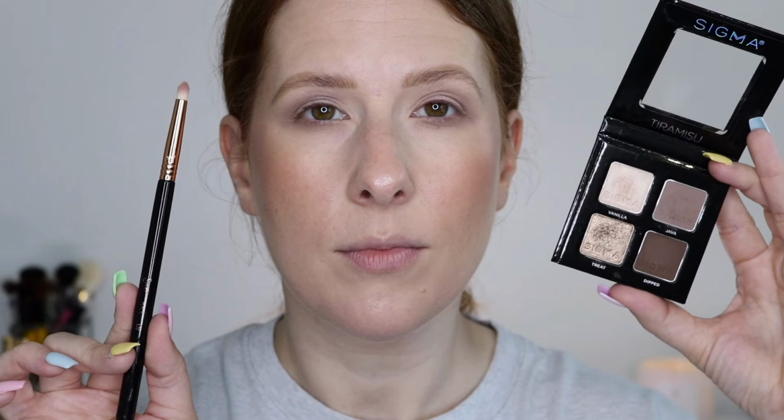But then I'll follow that one up with my pencil brush, which is the E30. Y'all, I have like 3 or 4 of these. This was one of my very first brushes that I tried from Sigma Beauty. My original has been through the ringer. It no longer has kept its shape because it's older than my kids. I've had it for so long, but I still use it. And I really like the pencil brush to dip into and create more of a defined line.